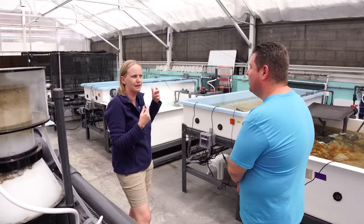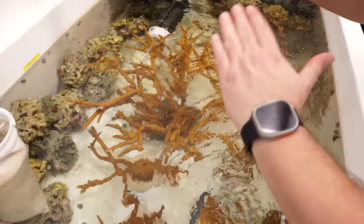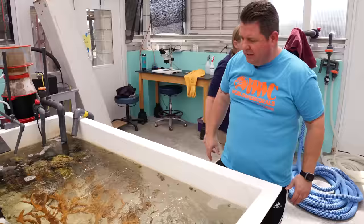Very cool. This one settled here as a larvae in 2017. Wow, big. Yeah, and it's been fragmented multiple times, so most of these pieces are from it, and there are pieces of it all over the place. And this one spawned at 3 years of age. Okay. So this is the coral that actually taught us that staghorn coral can spawn 3 years post-settlement.